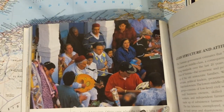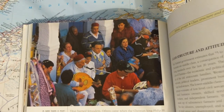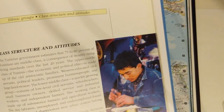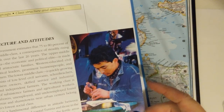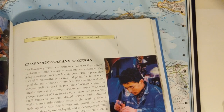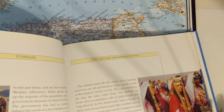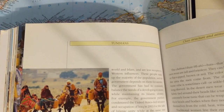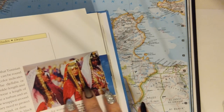This is a rabbi on Jerba Island at the Griba Synagogue. And here's, it says, an engraver in the Medina, part of a growing number of lower middle class skilled workers. The Medina is a word for like the center, like the old town of the city, in a sense. Some nomadic groups, with all their belongings and their very cute coats. Let's see, some gorgeous headdresses there. Isn't that beautiful?